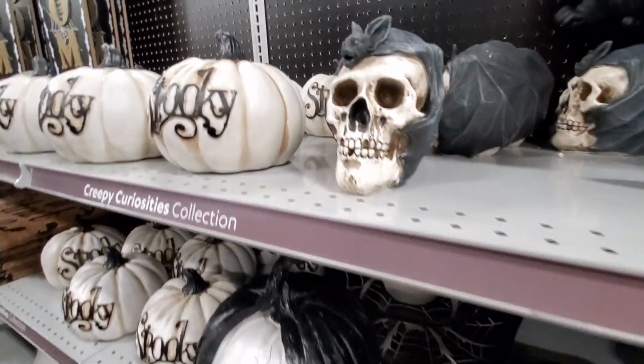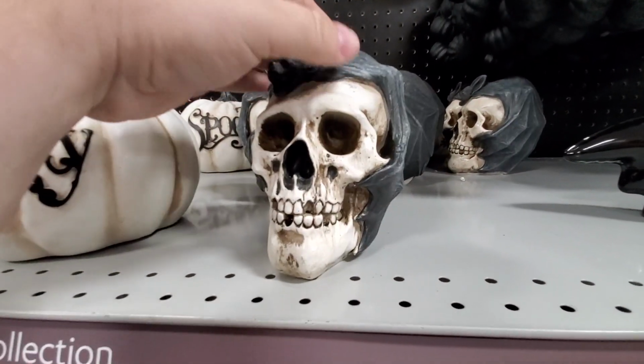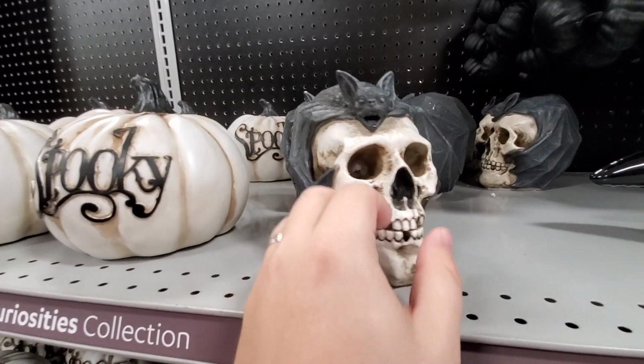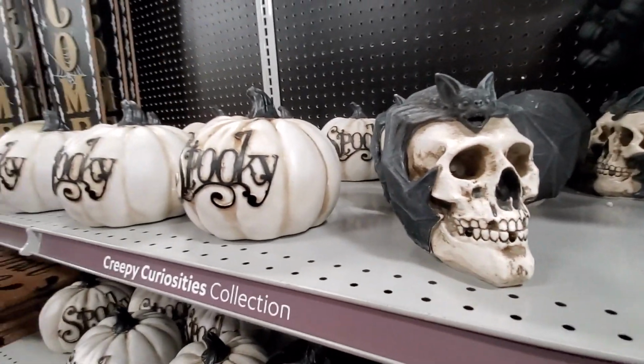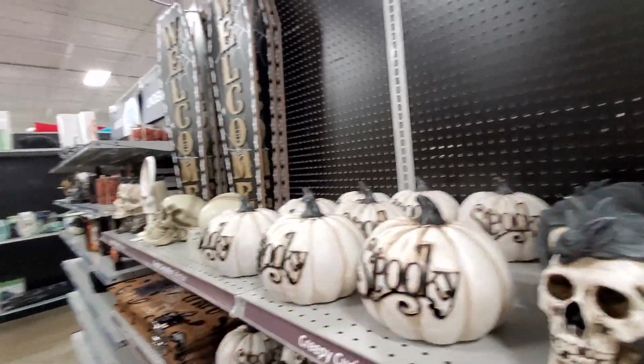Yeah, it is. Look at this. I just didn't notice this. The bat looks cool. That's really neat. Move my hand out of the way. The bat on the skull. That's really cool. And then, I'm going to touch it. It's so creepy. Oh, $11.99. $12.